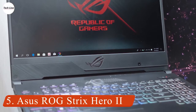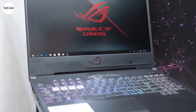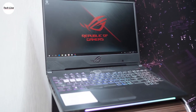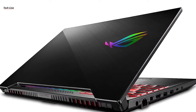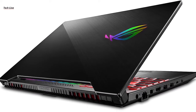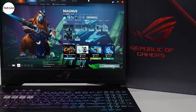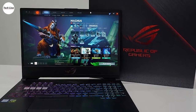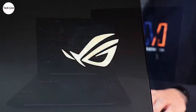5. Asus ROG Strix Hero 2. The Asus ROG Strix Hero 2 is one of the best laptops for gaming. Its robust specifications include Intel Core i7-8750H 3.9 GHz processor and NVIDIA GeForce GTX 1060 graphics. This means that users will be able to play the latest titles without facing any problems. This laptop also has a colorful 144 GHz panel with mesmerizing speakers, highly suitable for listening to music.